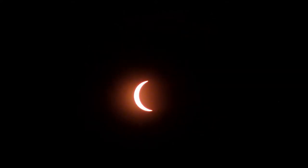Alright, we are getting very close, and I can definitely tell outside here it is getting darker and the temperature is dropping. It's pretty amazing. Alright, we were just a few minutes away from totality, and I've heard stories about how the animals go crazy during eclipses, and no joke, I just heard a donkey. I don't know what it was doing, but it was going crazy.